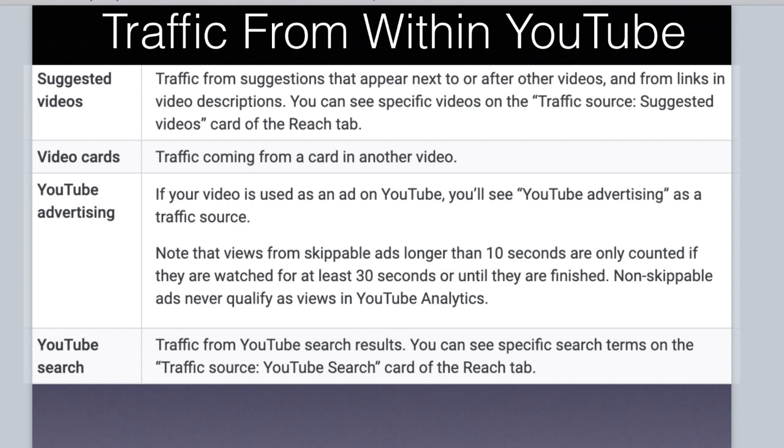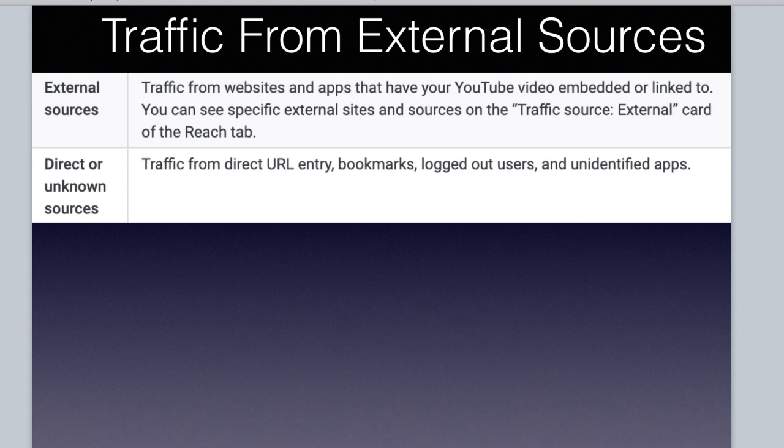Then you've got suggested videos. This is traffic that appears next to or after your videos, or from links in the video descriptions. Then you've got video cards, that comes from the card in another video, YouTube advertising, if you're doing any YouTube advertising, and YouTube search. And then you've got the external traffic sources, which is traffic from websites and apps that have your YouTube video embedded or linked to. So in my case, I embed my videos in my blog, or it might be on LinkedIn or other websites.